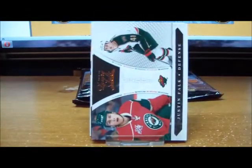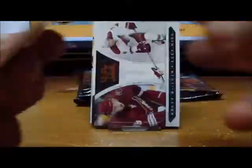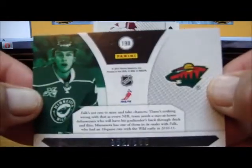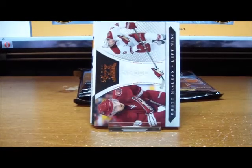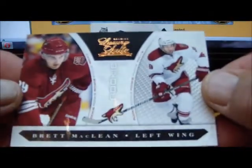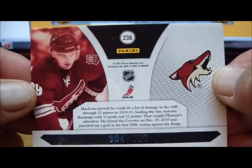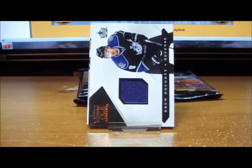This is another product where all cards ship. For the Minnesota Wild, we have a rookie card of Justin Falk, and this is 852 out of 899 for the Minnesota Wild. For the Phoenix Coyotes, we have a rookie card of Brett McLean, and this is 304 out of 899 for the Phoenix Coyotes.